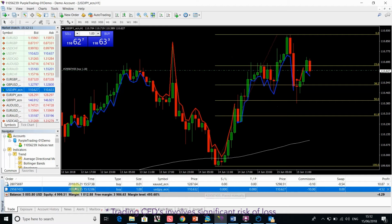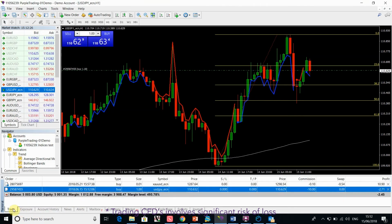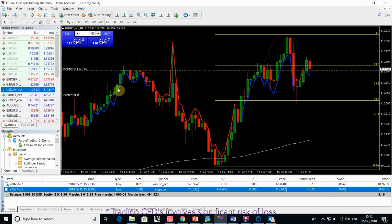So in your navigator window, you can see the trade that's been opened. So if you don't have this up, just switch to trade. Again, from here, it gives you the option to put your stop loss. So we double click on stop loss, it'll bring up this window here, and it says current level is 200. Now, it might be something else for you. So I'm going to put 200. We're looking at a 20 pip stop loss, therefore. I'm going to copy as and then place this stop.